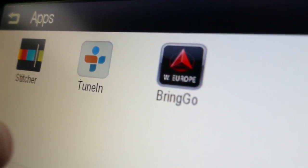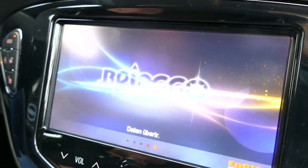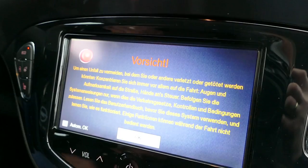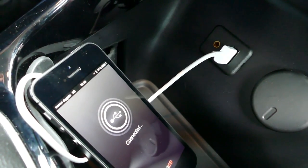It provides networking opportunities with the navigation app or TuneIn for worldwide radio reception and internet podcasts. Apple and Android devices are compatible and everything can be controlled by voice.